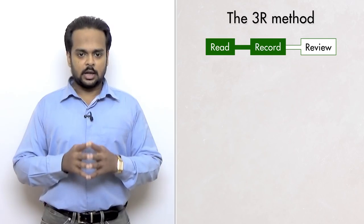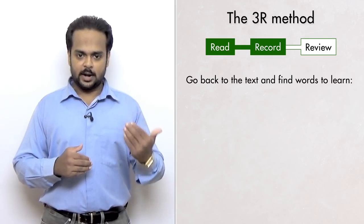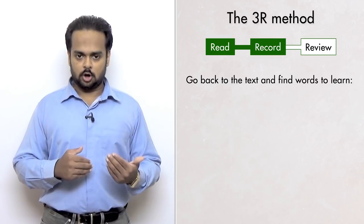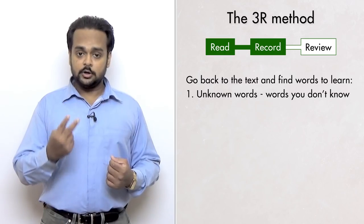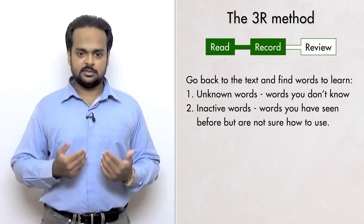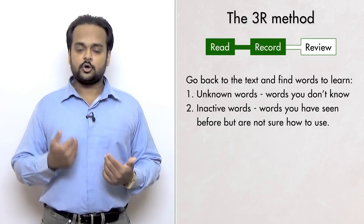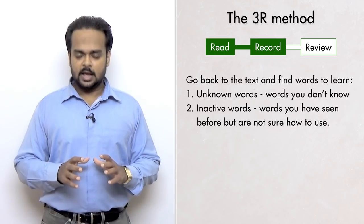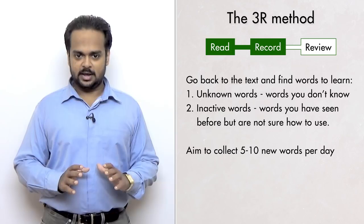After you have finished reading, you move on to step 2, record. This is where you collect new words. So now, you go back to the text you read and find words to learn. There are two types of words that you can learn: unknown words, words that you don't know, and inactive words. These are words that you have seen before, but you're not sure how to use. Aim to collect about 5 to 10 new words every day.